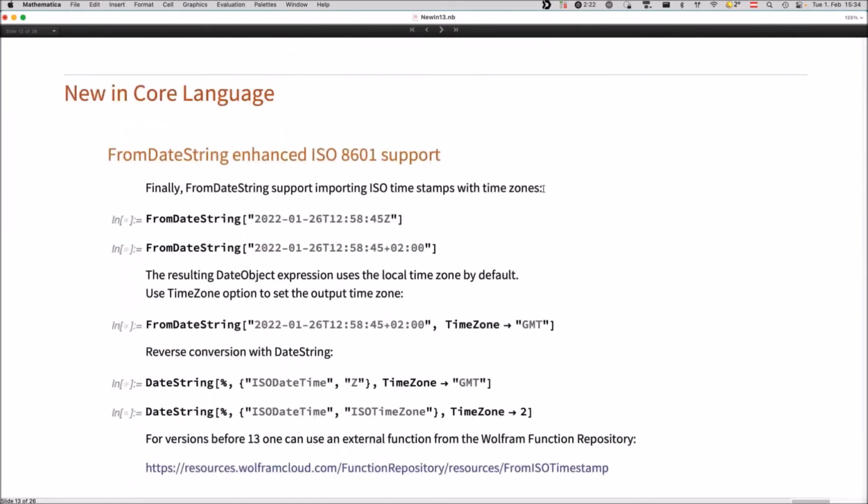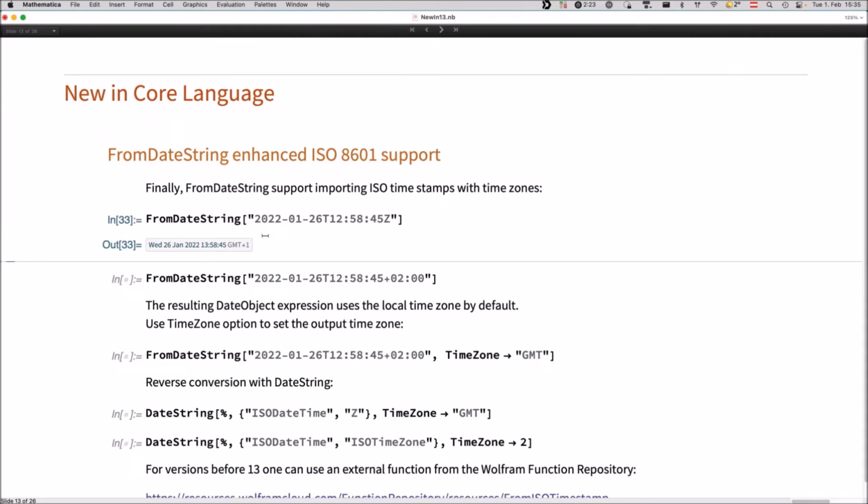Another feature which I've personally waited for a long time is the support of importing ISO timestamps with embedded time zones. Any kind of sane software now creates date and timestamps in the ISO 8601 form, which consists of the date in this form and the time separated by a T character, and it may have an optional time zone character at the end. For example, the character Z denotes Greenwich Mean Time, and the FromDateString function is now capable of interpreting these time zones.